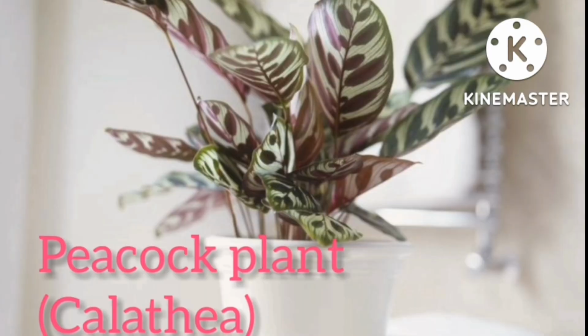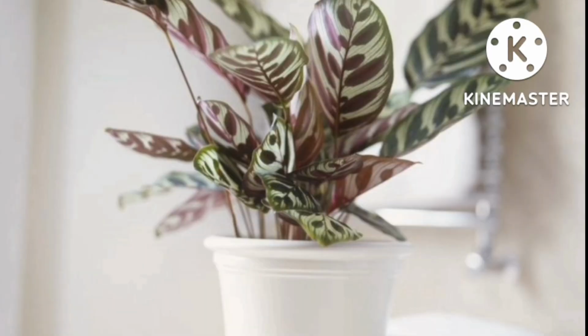Peacock plant. Its patterned and colorful leaves make this plant a lovely addition to any room. It grows well in medium to low light and requires consistent moisture for best performance.